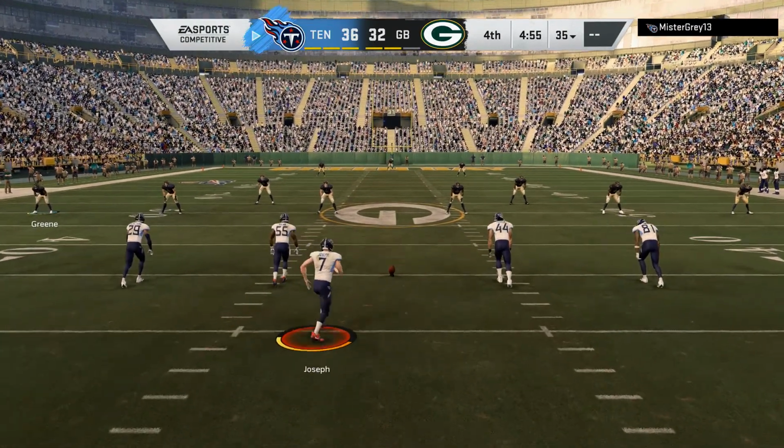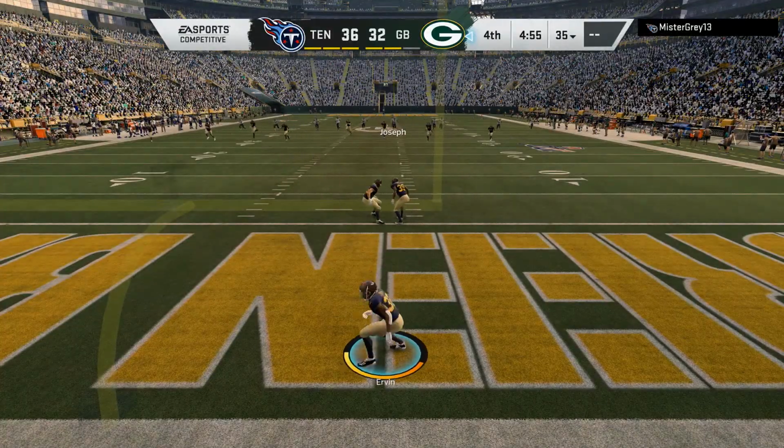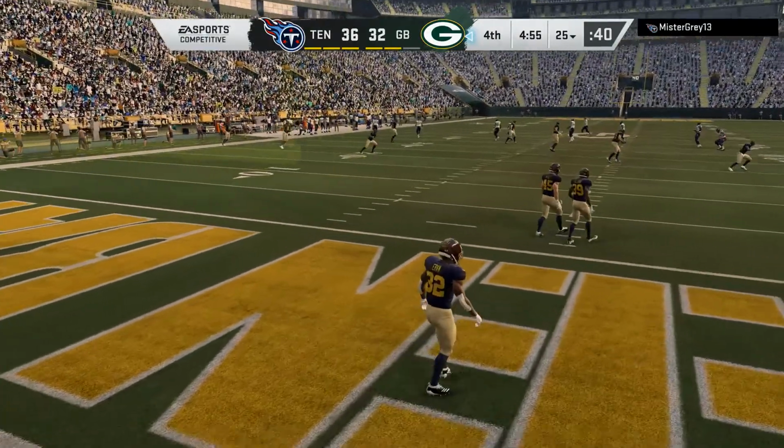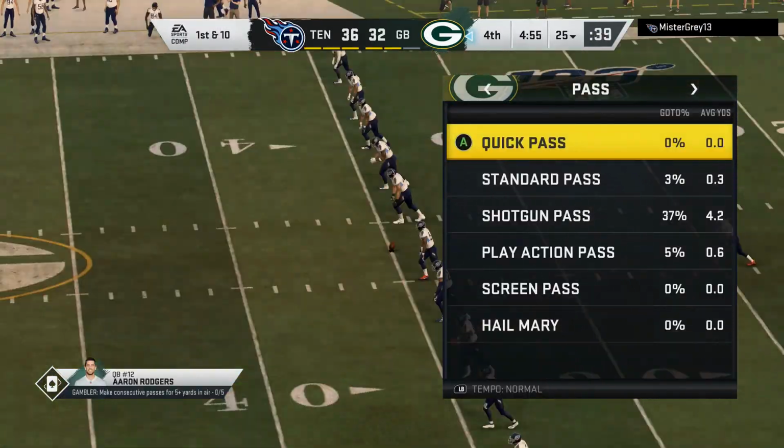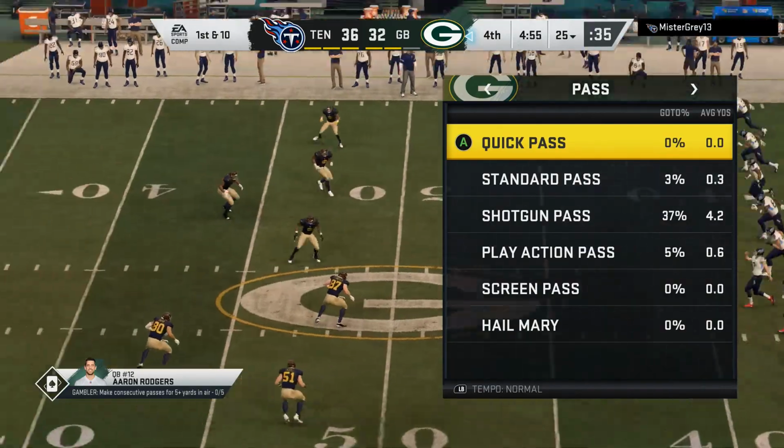Joseph now to kick this one away. At their own 25-yard line.